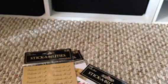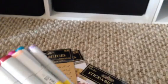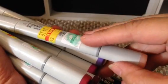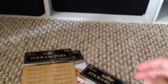So I purchased that. And then they had a bunch of Copic markers on clearance. So I was able to get some of them. Well, quite a few. Normally they're $6.99, so I got them for $4.19. So I picked that up.